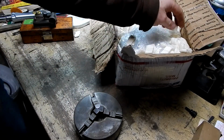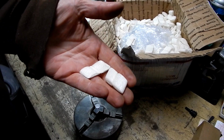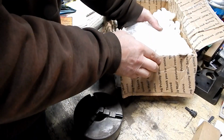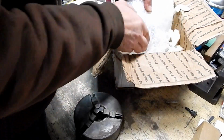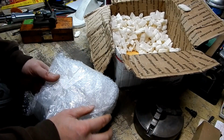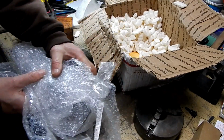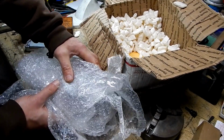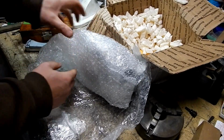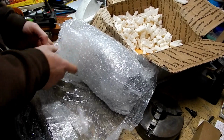It's funny, these little packing peanuts or styrofoam things, some of them are just smushed completely flat from the chucks banging around in there, the weight of the chucks crushing them. So, okay. So this one, a little bigger. This smells good. I don't know why, but I just opened this up and I'm getting the faint aroma of smoked sausage.